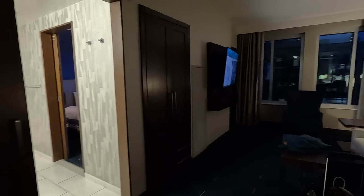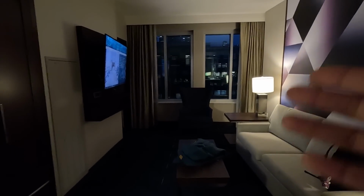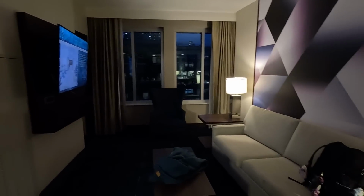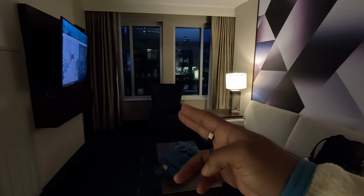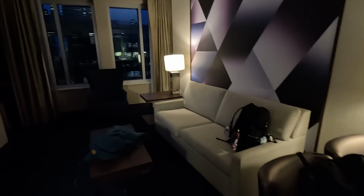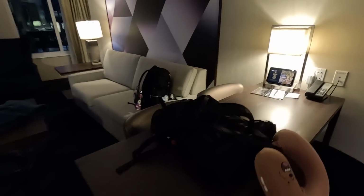This time around, we are not sticking around for too long. So we did stay at the Embassy Suites, and we did get a nice room, a little suite upgrade. At the Embassy Suites, you know, you get those nice suites and great views. So it's a really nice place to stay, and so much to do right in that area. There's a lot of stuff to do right there in Seattle.